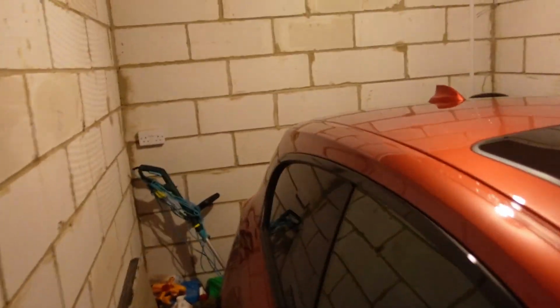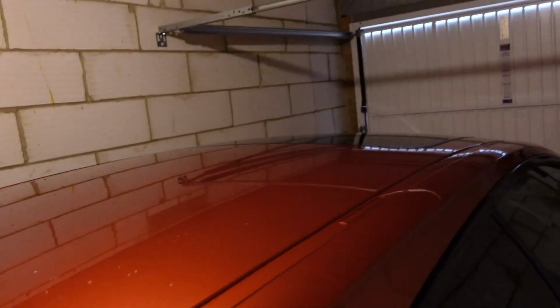So I do have room to be able to get out of the car, which is good. If we go around the front, yeah, it's only just in. The reason why it's only just in is that we do have a bit of room at the back, mind the mess. So she just fits in with the lawnmower, punch bag and everything just down there. So there's a little bit of room, but that side of the car, there's barely any.